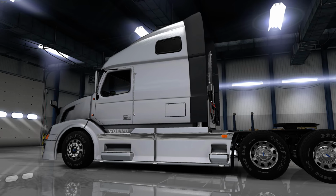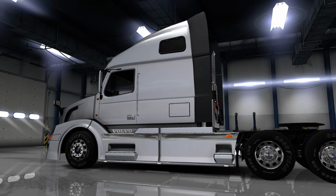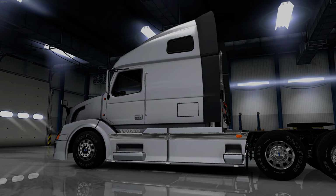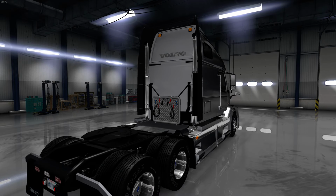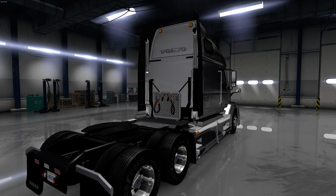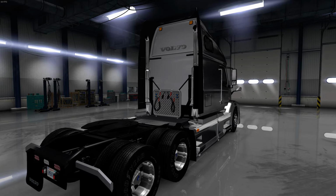I mean, the interior is just so pretty to look at. And today we'll be pulling a Marshall trailer, which has a very nice silver finish to it. So I guess it will look really awesome combined with this truck. Hopefully you like and enjoy the drive.